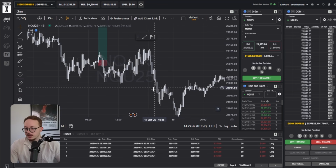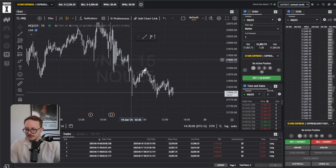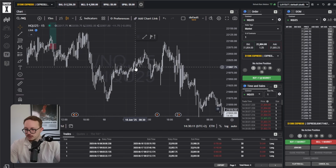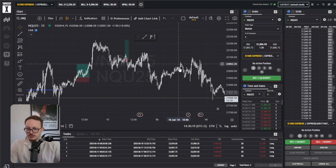I tried to get in, by the way, right here as well. If I'm correct, no, this is 8 p.m., so probably here, somewhere here. I tried to get in again, and those were the 2 trading positions for that day. And then the day after, so the 18th, I took a trading position right here, again seeking that continuation. And what would have worked on the previous trades did not really work right here.